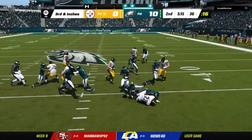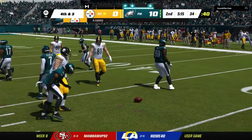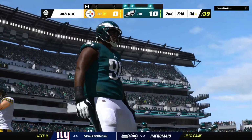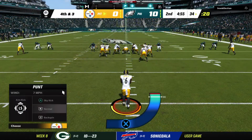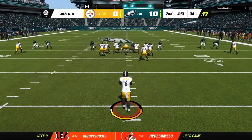On 3rd down, here's Harris. Boy, no chance as he was met and dropped behind the line there. He lost 2, and it brings up 4th. An interesting and intriguing decision there defensively because they kept extra DBs on the field despite seeing the multiple tight end look that came out for the offense.